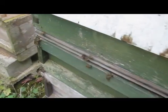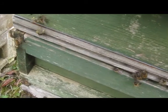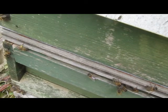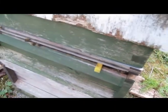They are actually bringing pollen in from the rape, you can see it there, so they have started working already. So I'm going to close this up, I think, and then this'll be one hive.